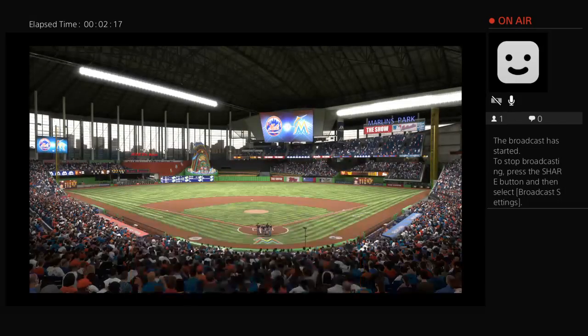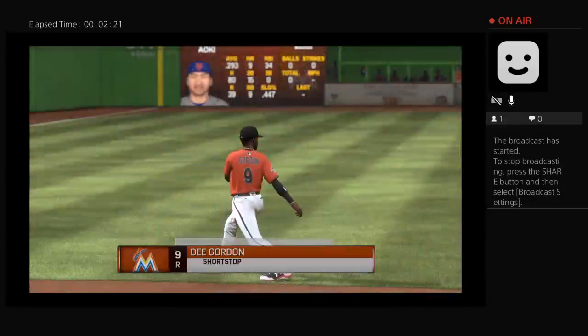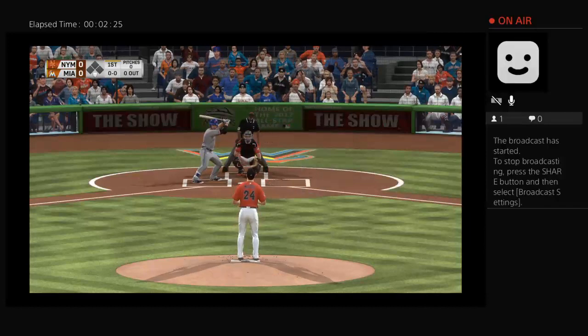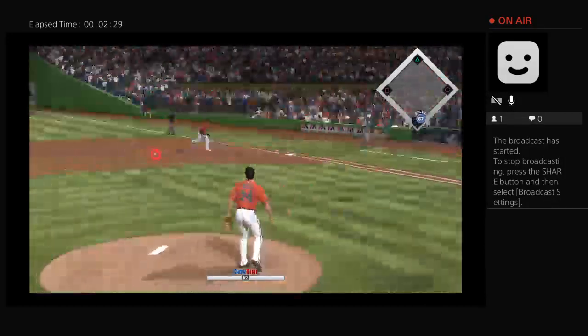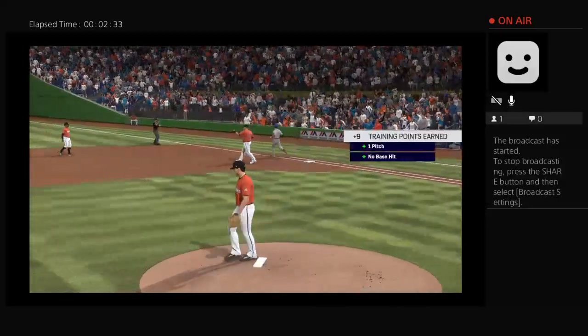Just west of downtown Miami, it's a rainy Florida night, and the roof is closed at Marlins Park. Tonight, the rubber match of this three-game series between the New York Mets and the Miami Marlins. Ground ball right side. To his left, Young, and he's set down one away.